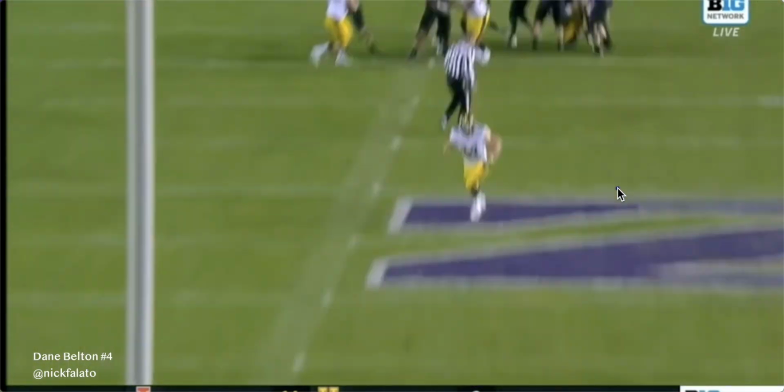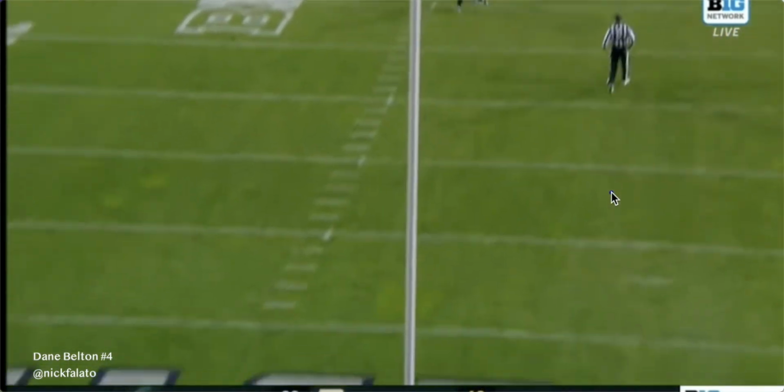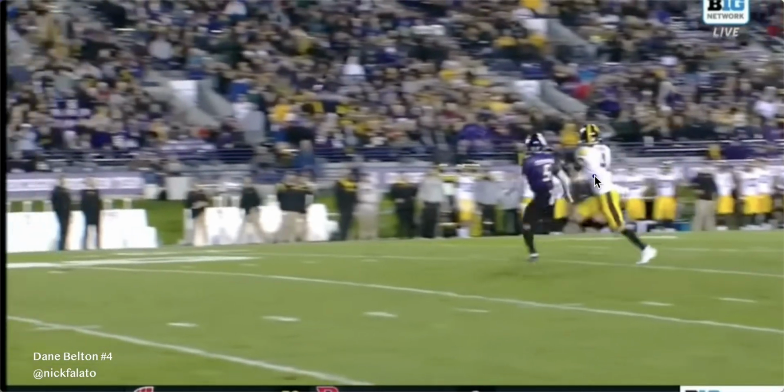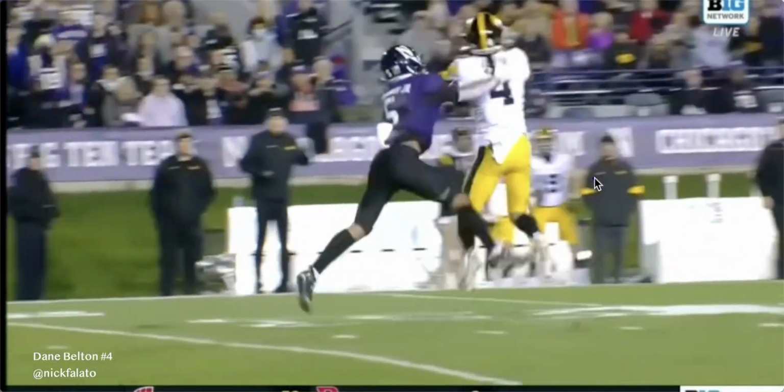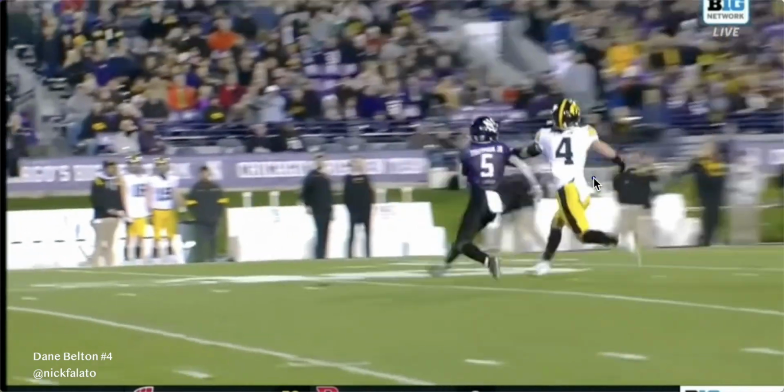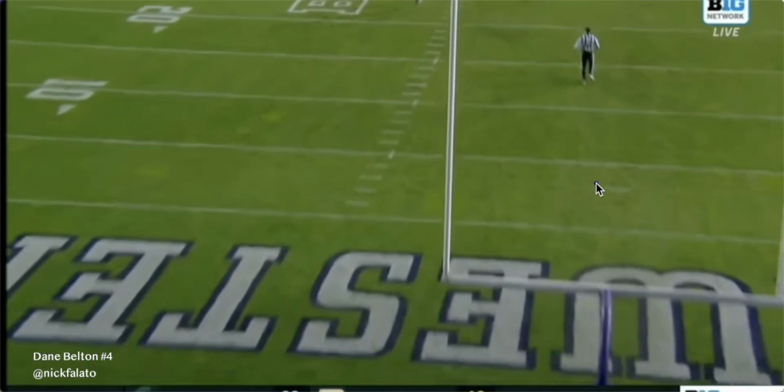Here we're going to see a deep pass. We don't get to see the entirety of the route, but I just wanted to show you how Dane Belton has the ability to carry these number 2 receivers, these slot receivers down the field. Shows good ball skills here, good tracking. Throw is a little bit underthrown, as we'll see. It's a little bit underthrown here.